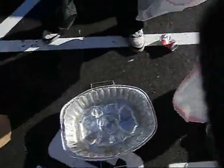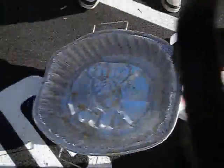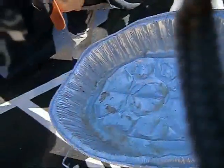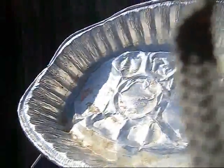I got you a turkey frying pan. Yeah. It's got a little bit of grease at the bottom. You want it? Yeah, a little bit. Just, you could lick it when it warms up, get nice and soft. I get a taste of that. Uh-oh. Yeah.